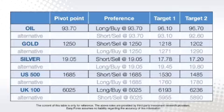And we have the US 500 pivot point 16.85, preference to go short at 16.85. And finally, the UK 100 pivot point 60.25, preference to go long at 60.25.